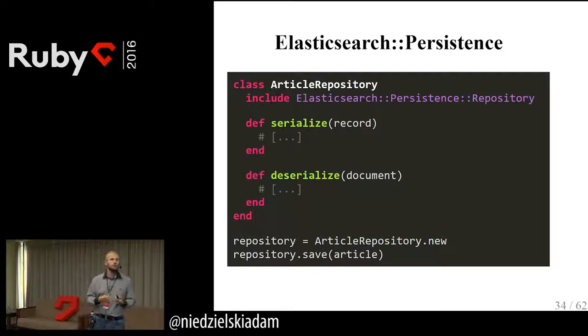Also, nothing happens under the hood. You have to manually instantiate this repository and call save on it whenever you want to update the article. So you have total control over when it is performed. Nothing happens under the hood. You can put this in your background job and make the synchronization between database and Elasticsearch asynchronous.